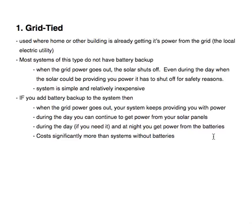If you add battery backup to the system, which you can do, then when the grid power, your local electricity, goes out, when the neighborhood goes brown or black, your home keeps running. During the day, you can continue to get the power from your solar panels. And at night, you will also still have power, and that would come from the batteries, which are tied to your system. So it's a nice way to go, but it does add significant cost to the system. It can add 25 to 30% additional cost for the battery backup.